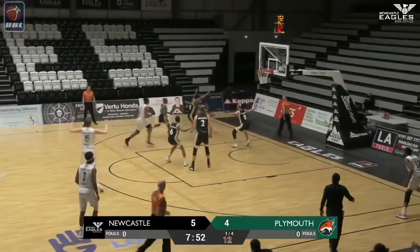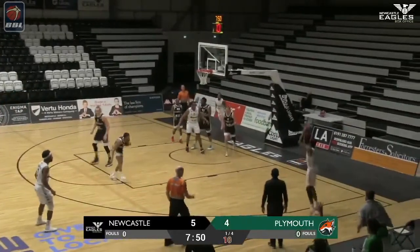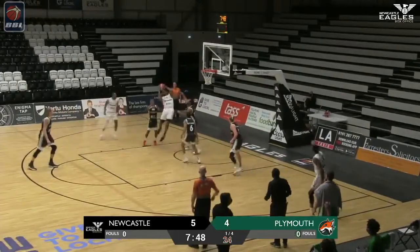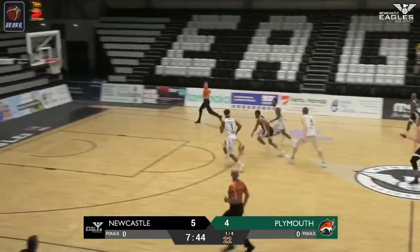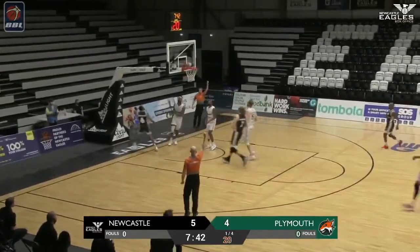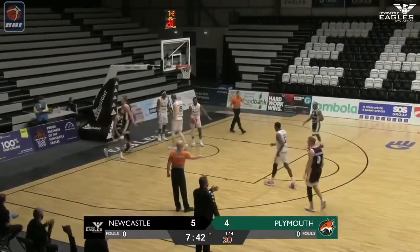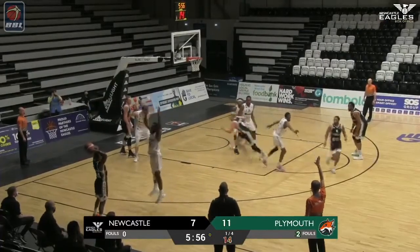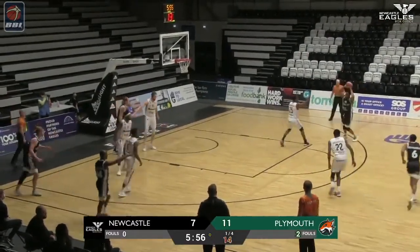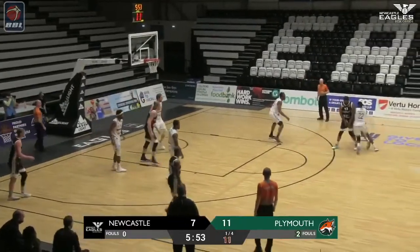Here's McGill. That's a lovely pass out to Moselle, but he can't make the three. Great rebound by Ocharobia, but good hands by Fletcher steals it away and Edwards picks up the loose ball. And that'll be a continuation two for Cortez Edwards. Well, I'm saying they haven't got a backup centre. Prince Ebay will probably come on to take that place at some stage.